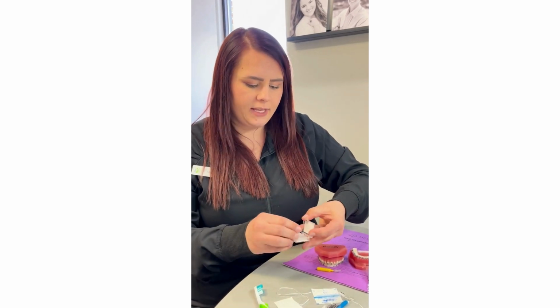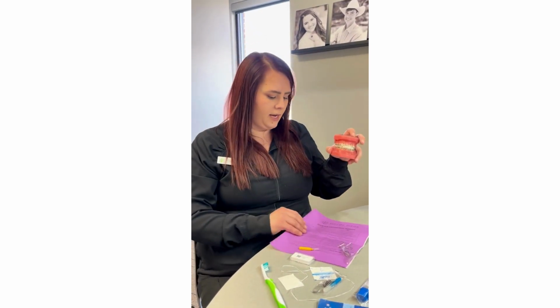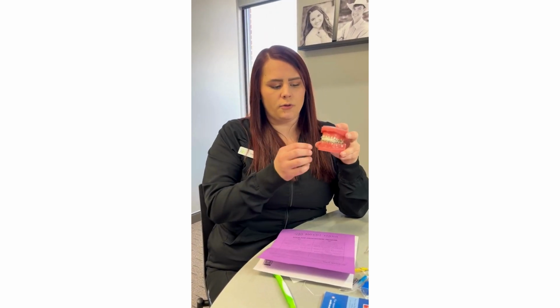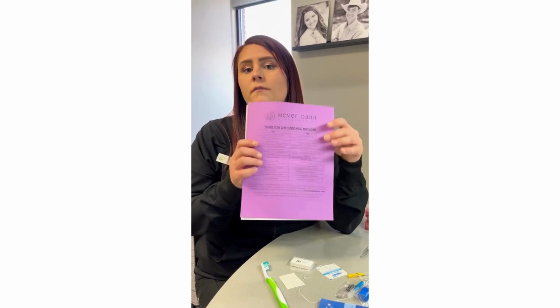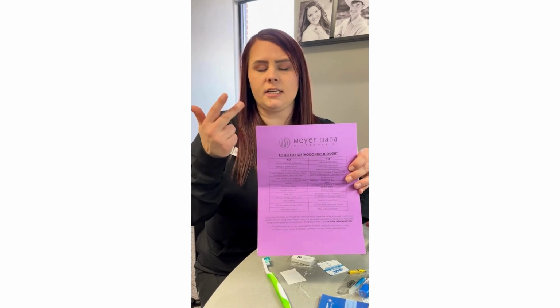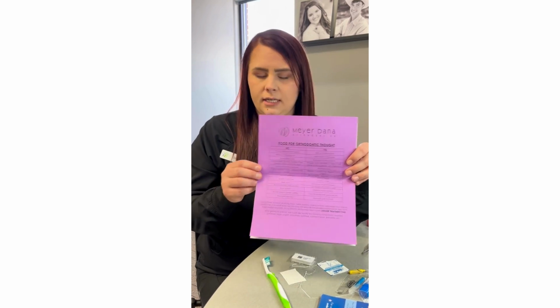Now, a big thing is going to be making sure we don't break our brackets. So one of the things that we do is we provide a food for orthodontic thought for you. So that will go through your no-no list to make sure that you're not breaking a bracket. If a bracket is broken, make sure you call our office so we can get you scheduled to get that replaced. But these will help you avoid that from happening. So a couple things: if it's hard, chewy, sticky, or crunchy, we generally want you to avoid it or find an alternative way to eat it.